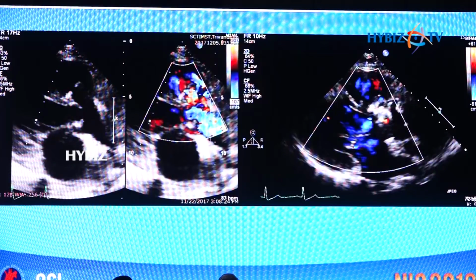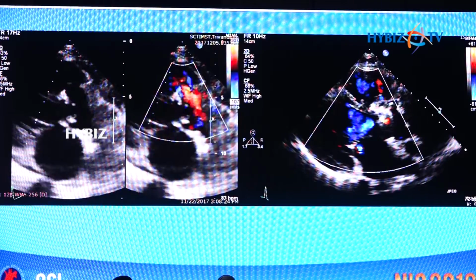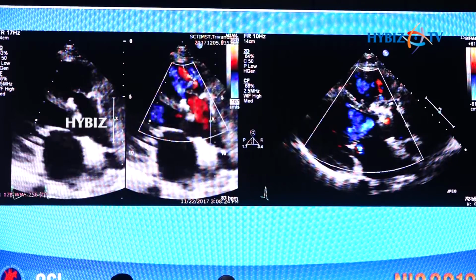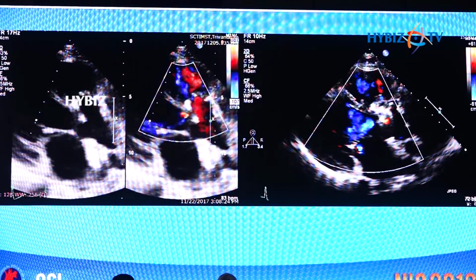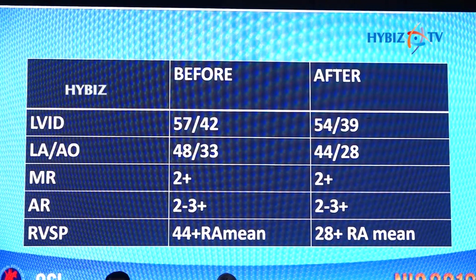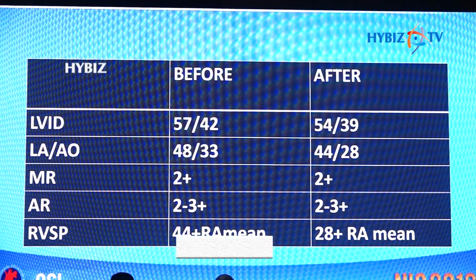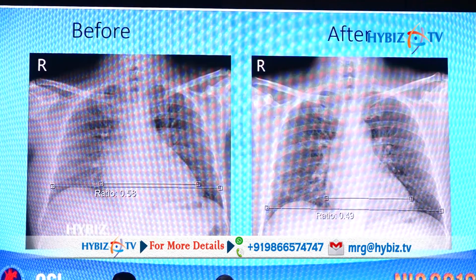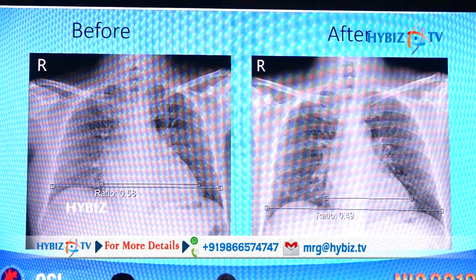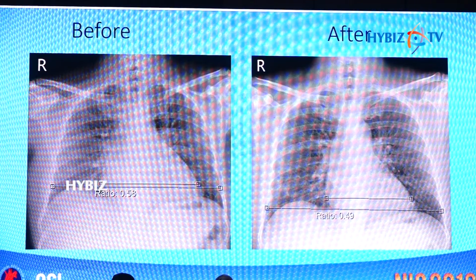So this was the first echo image that showed that there is a torrential flow across the RVOT from the ruptured sinus of Valsalva, while in this we can see that the flow is very minimal in this view. So we did an echo which showed that the LA diameter had come down a little bit, but MR and AR were stable. The RVSP had come down from 44 to 28. This is the X-ray which shows that previously there was cardiomegaly which had come down, and from this picture it is evident that it was a successful procedure.